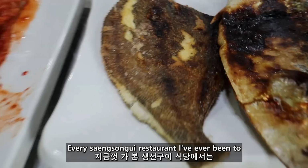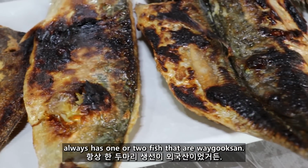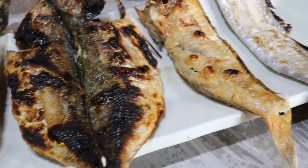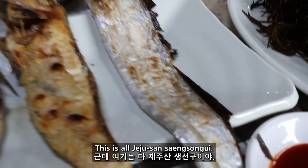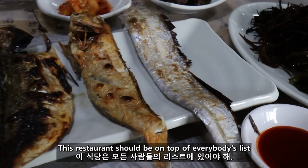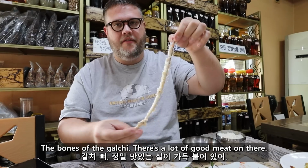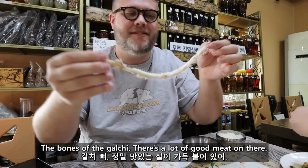Every Seongsan-gui restaurant I've ever been in always has one or two fish that are waegukseon, imported. This is all Jeju-san Seongsan-gui. This restaurant should be on top of everybody's list. The bones of the galchi, but there's like all this good meat on there.